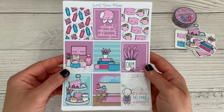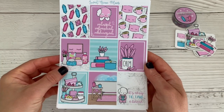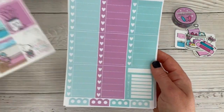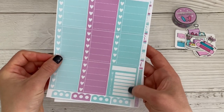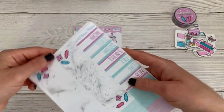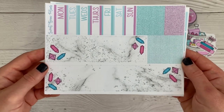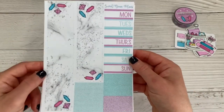And I think that is something that a lot of us struggle with. We do not give ourselves enough break, and we do not give ourselves enough self-care. So I need to work on that personally. We have the checklist boxes and the Monday through Sunday box and some checklist flags at the bottom. This washi is so pretty. I love that marbled look with the crystals on it. It's just so simple, and it's gonna make the spread look so clean.